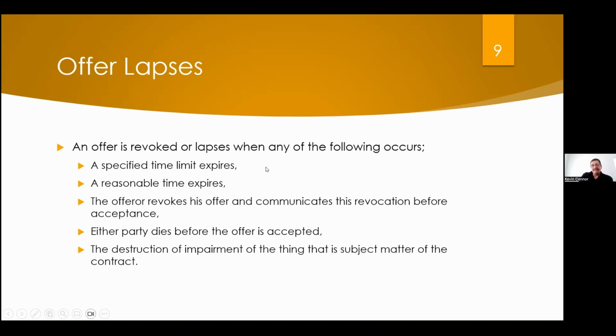An offer can lapse. There are particular times when it lapses. I could say, Jan, I'm going to build you this house, but you've got 30 days to accept it. After 30 days, my offer is off the table. It's no good. Or a reasonable time. If you don't determine a time in the negotiation, then after a reasonable time expires, and that's up to the court to decide.